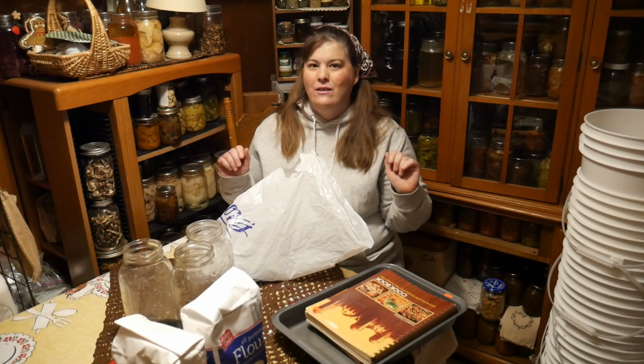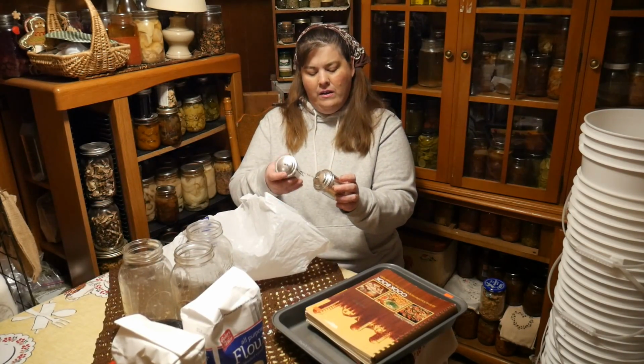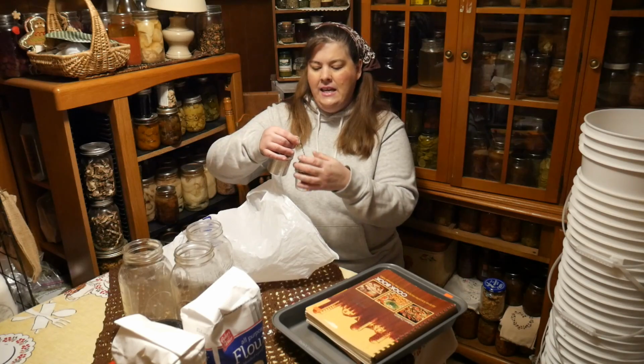And then I got a bunch of little, what my grandma would say, doodads. So we got some doodads. So what's a doodad? I wonder if that's Pennsylvania Dutch. Have you ever heard that term before? Doodads. Because my grandma always talked about it. Okay, so half off and they were 50 cents each.